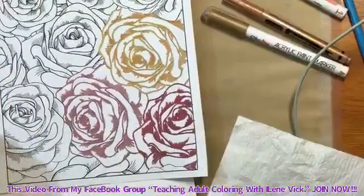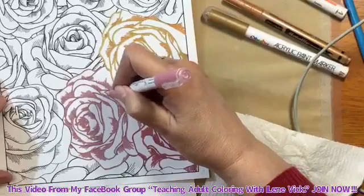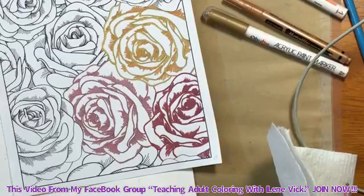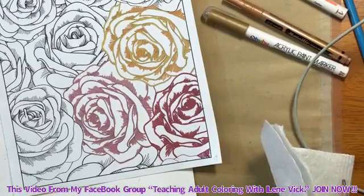Oh, beautiful. Okay, and then just pick up any areas where you missed. I mean, you just got to make sure that black is covered, otherwise it's going to look wonky. Zoom out.